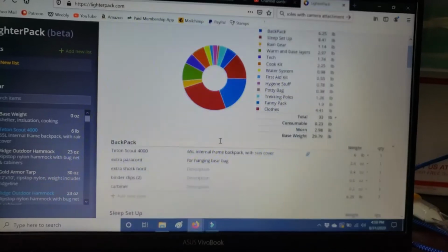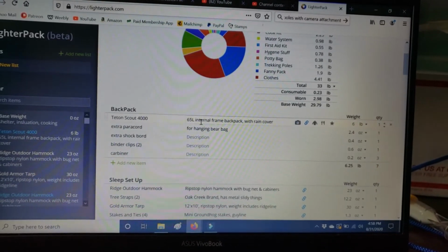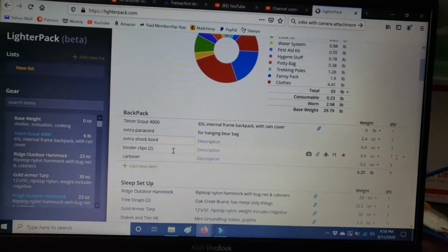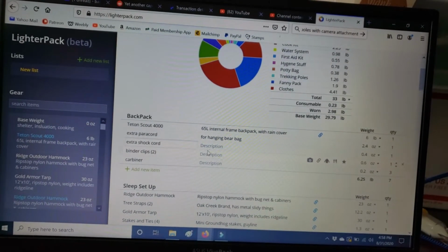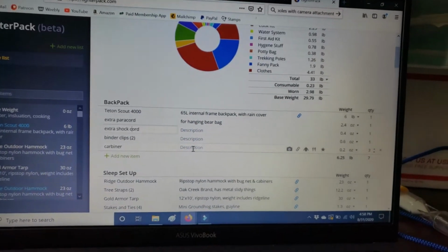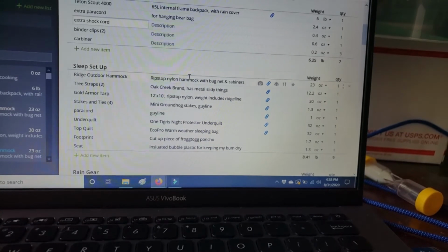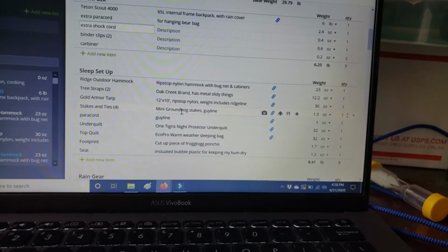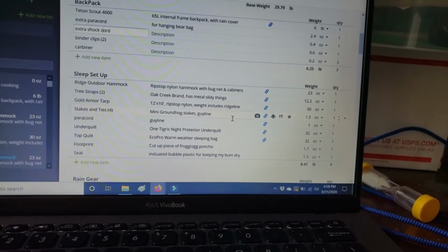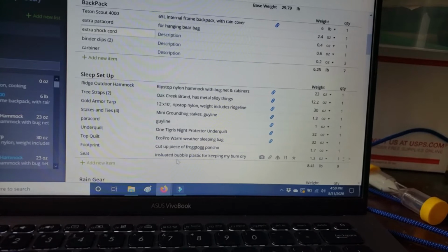So let's take a closer look. I was even able to put in links so that I can look at how much I spent on things. My backpack, I have some extra paracord, extra shock cord. The two binder clips that I use for hanging stuff up to dry. And I have 3 small carabiners. Again, I wanted to account for everything before I start shaving stuff off. My sleep setup is my hammock, my tree straps, my tarp, my stakes and their ties, and the paracord guy line that I use for my tie outs on the stakes, my underquilt, my top quilt, my footprint, my seat.